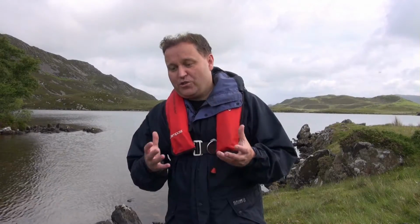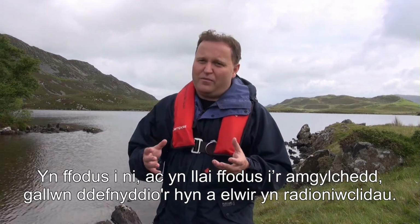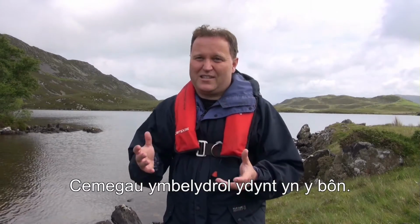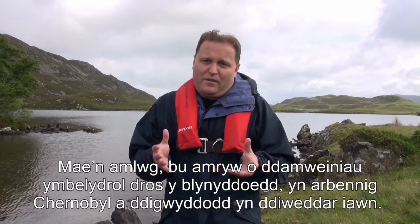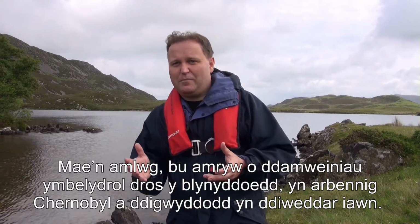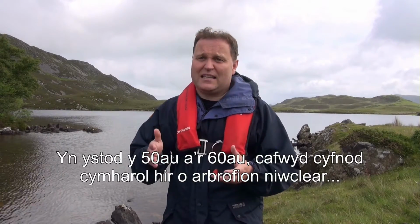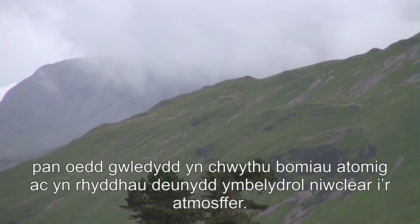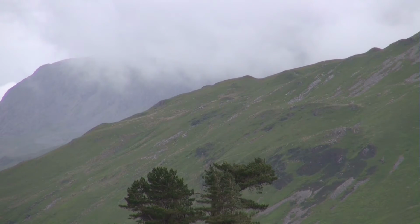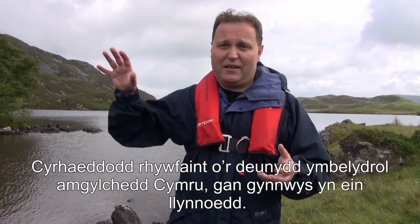Well, fortunately for us, and less fortunately for the environment, we can use what are called radionuclides, which are basically radioactive chemicals. Obviously there have been various nuclear accidents over time, and in particular Chernobyl is very useful, and then during the 50s and 60s there was quite a long period of nuclear testing when all sorts of countries were blowing up atom bombs and sending plumes of radioactive material into the atmosphere. And some of that radioactive material ended up in the Welsh environment, including in our lakes.